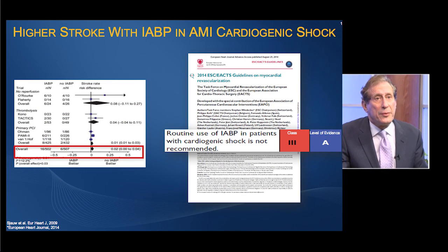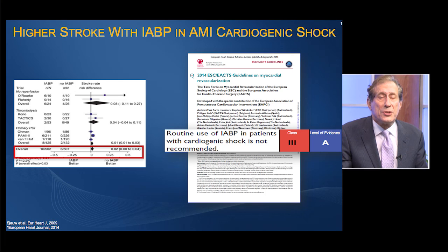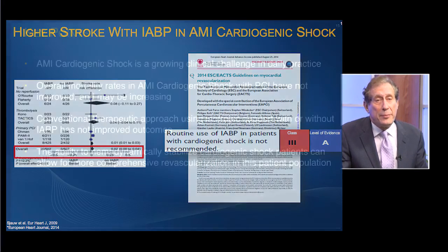And moreover, and this is from Enriquez's meta-analysis from 2009, when you looked at outcomes in terms of stroke in the balloon pump arm, when they aggregated about 1,000 patients randomized to balloon pump versus no balloon pump in cardiogenic shock, there was actually a significant difference in stroke rates, with the balloon pump incurring almost more than a doubling of the risk of stroke. So not only does it not seem to be effective, but it does seem to carry with it some adverse effects. And because of that, the recent European guidelines for intra-aortic balloon pump actually make it a class 3, i.e. a harm. It is not recommended, and balloon pump use in Europe has plummeted accordingly.